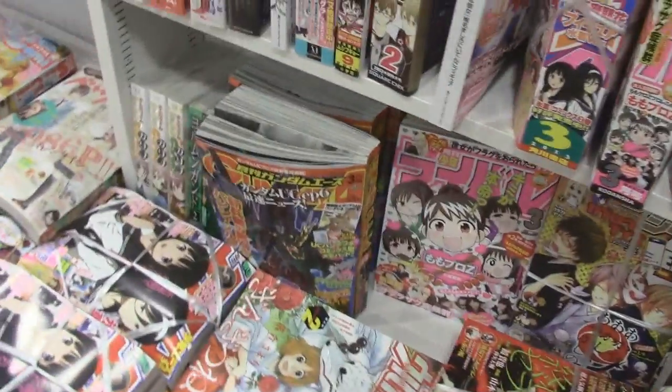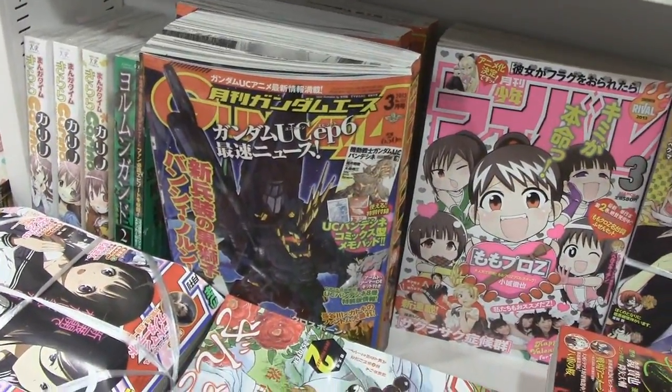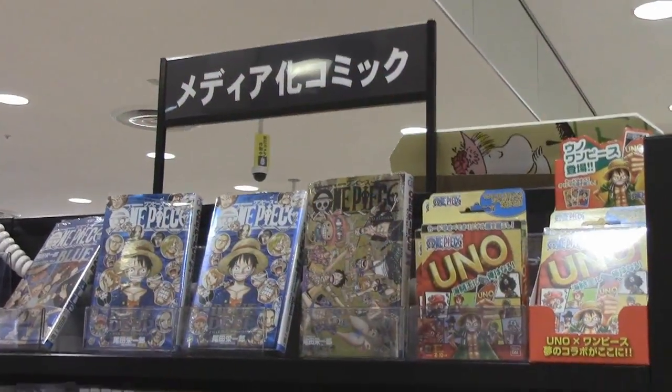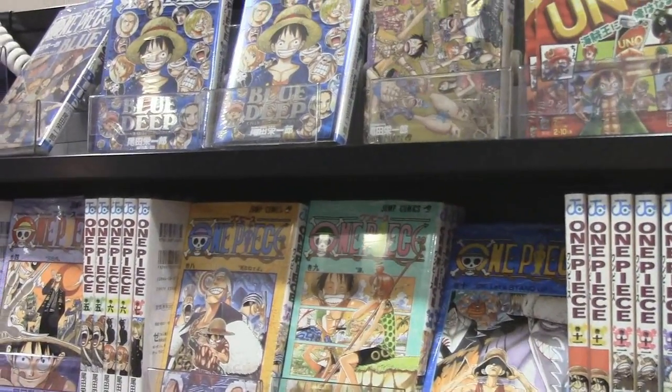But somebody has already opened up that Gundam Ace, it looks like, and look at that. Banshee with a new shield. Looks like we'll all have to buy that. Not a huge manga selection, but they know who butters their bread here. A full rack of One Piece right there at the front, including some of the sets there.